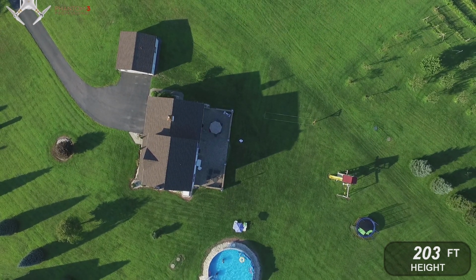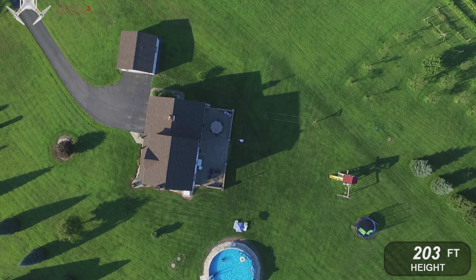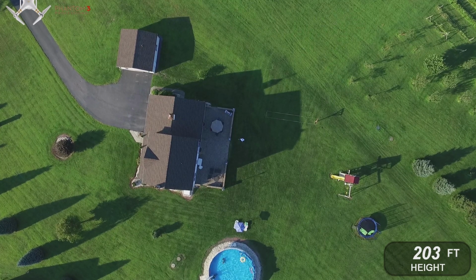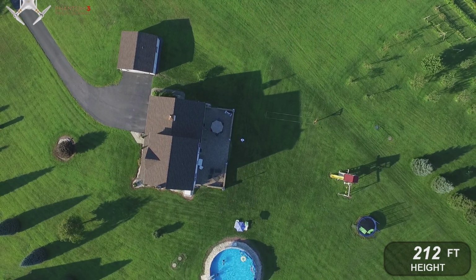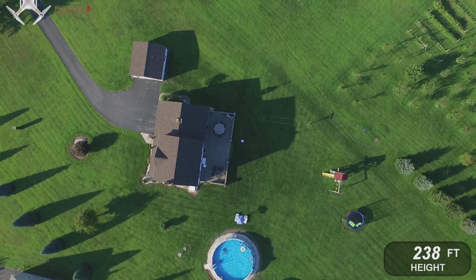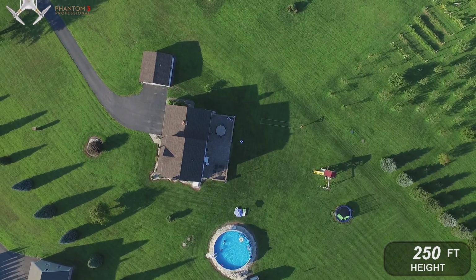There's people in the pool, 200 feet. Can you tell if there's 2 or 3? You don't know if they're children or adults. Me, I'm a dot. I'm about as big as the chair that I pointed out to you earlier on the patio. I mean, you could clearly make out there's a pool there, there's a house, there's a garage, there's trees, there's a trampoline.